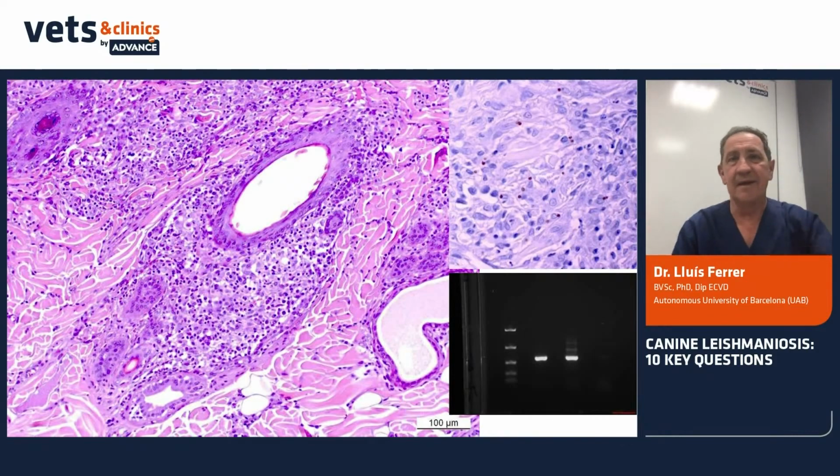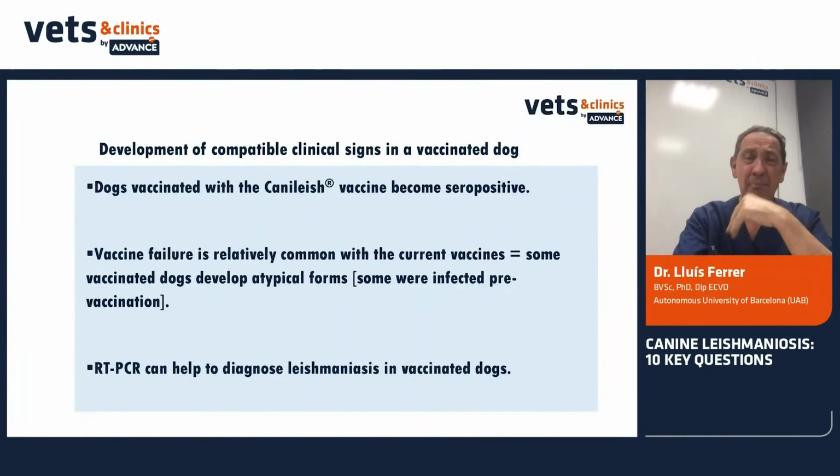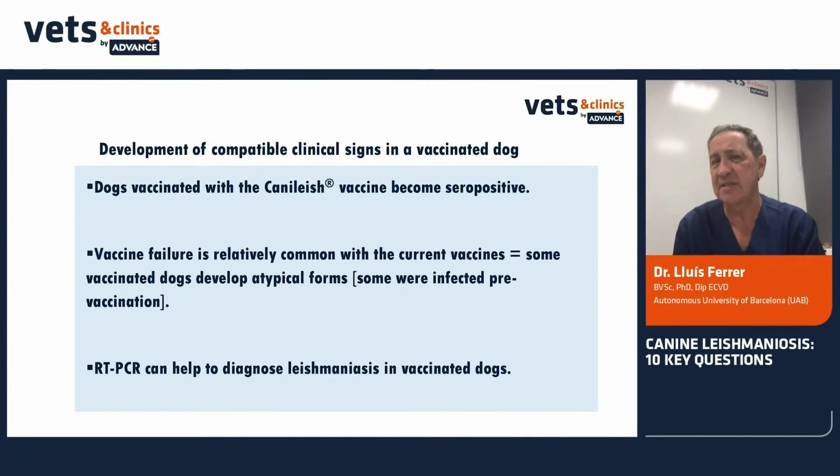It can be another type of granulomatous inflammation, another microorganism. It can be a sterile pyogranulomatous condition, and maybe even I need to use steroids to control that. So for this purpose, molecular techniques are useful. I'm also using molecular techniques in the diagnosis of some dogs that are vaccinated and develop clinical signs of Leishmaniasis.